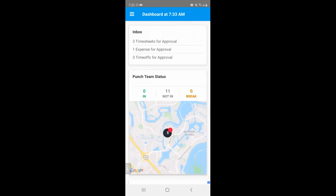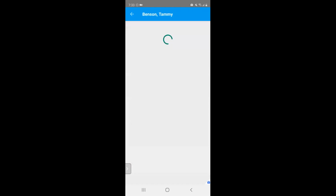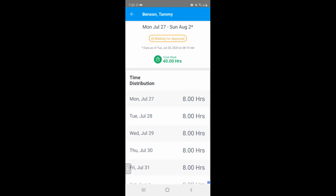Anytime I have something waiting in this inbox for me, I will either receive a push notification or an email telling me that there is an action that needs to be taken within the platform. And here I can dive down into all my timesheets that are waiting approval. I can batch approve or reject. But in this instance, if I want to do a little bit more investigating, I can see exactly what was going on with Tammy Benson for a specific time period.